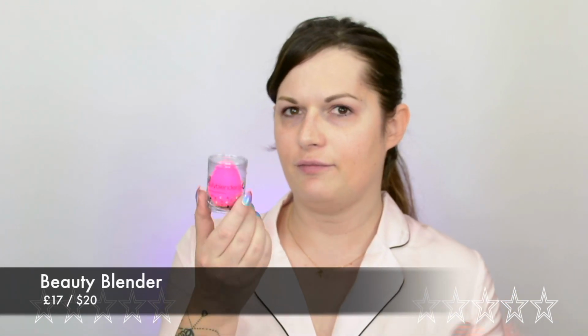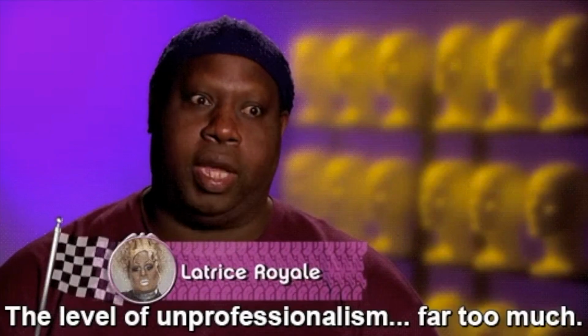Beauty Blender retails for £17 and of course the sponge comes in a box. And the sponge from Primark, I think I got for £1.5. I can't remember, so who's professional? Not me. So obviously the first point has to go to Primark.